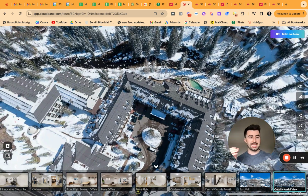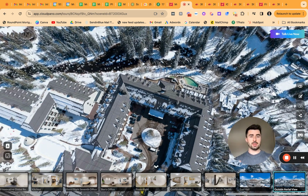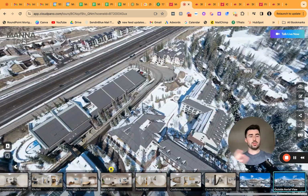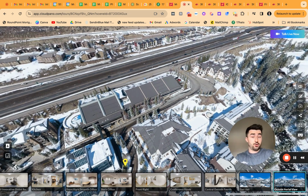They don't want to just see the interior. They want to see the exterior. What's around it? Is this a good economy in this local area? Is it going to be something that people are going to go to? Is there a lot of foot traffic? There's all these different intangibles. So you want to make sure that you're getting all of this data. And one way to get a lot of this data is by showcasing the aerial views.